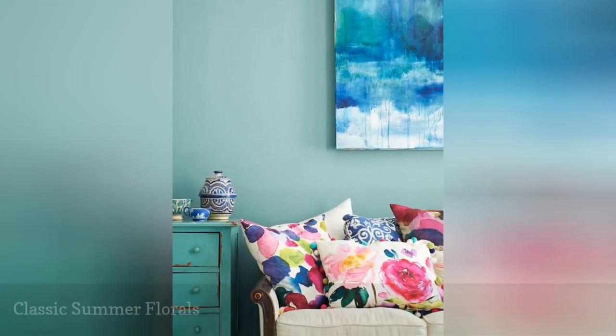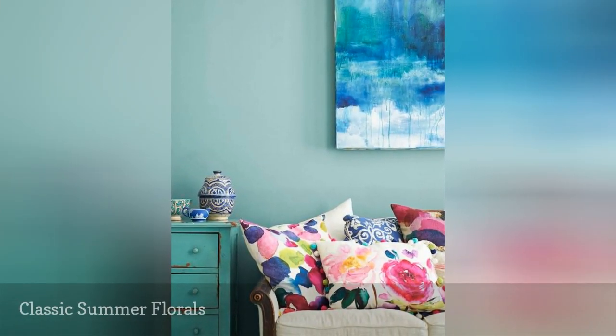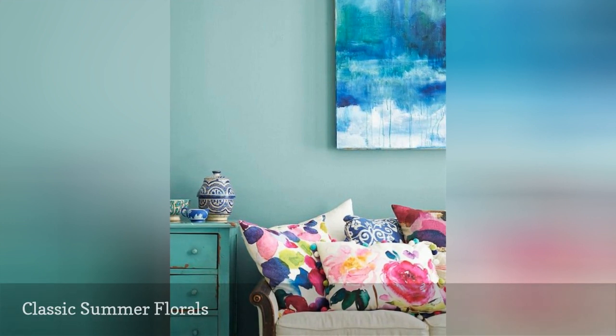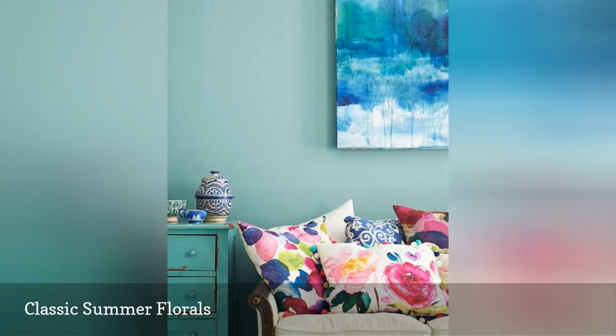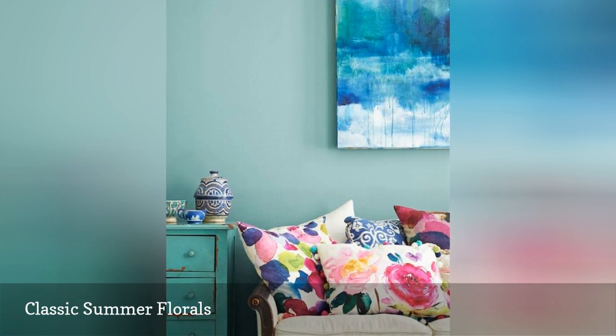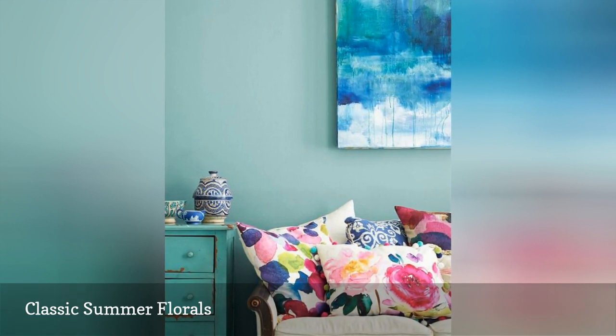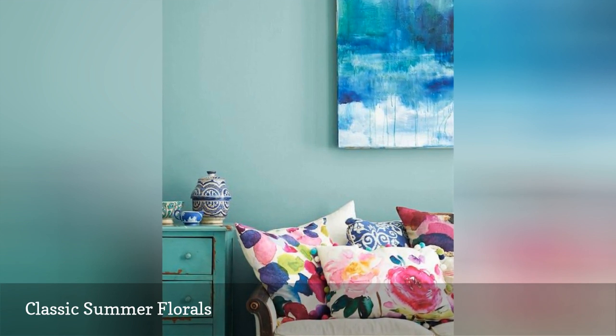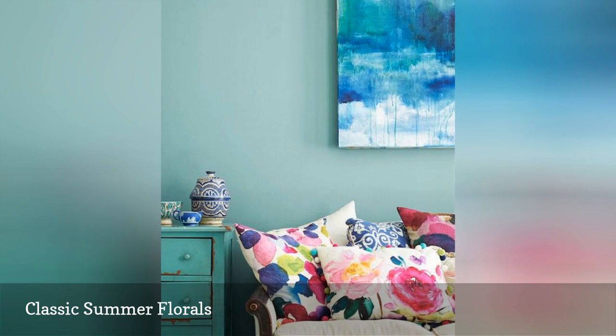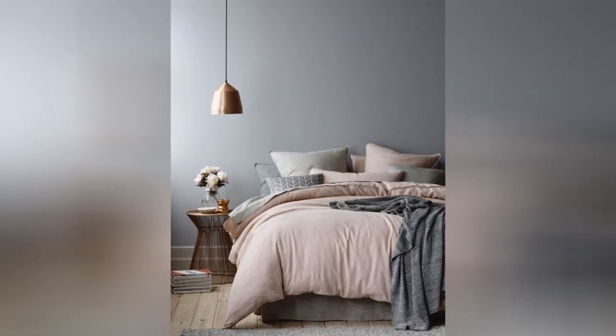Floral decor never goes out of style. If you've been considering incorporating this classic look into your home, summer is the perfect time to make the leap. From wallpaper to shower curtains to the throw pillows seen in this colorful room from Blue Bell Gray, it's easy to add a pop of nature to any room in your house. Bonus, you won't have to worry about watering these flowers.